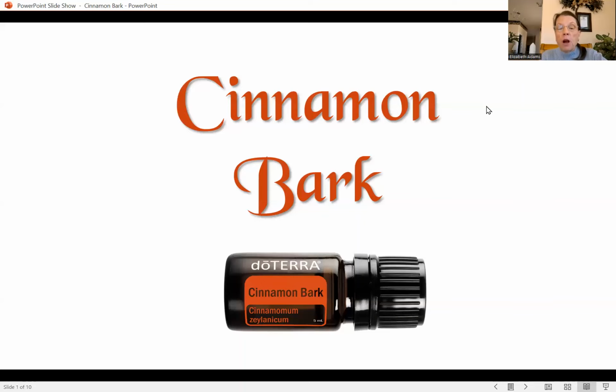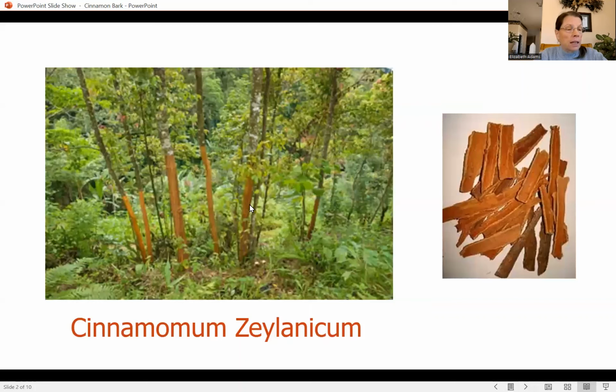So cinnamon comes from a tropical evergreen tree. I have got a picture. Yeah, this is what it looks like. Cinnamon comes from a tropical evergreen tree that can grow up to 45 feet high. The tree has highly fragrant bark, leaves, and flowers. The essential oil is extracted from the bark of the tree, and doTERRA sources it in Madagascar. The great thing about this is it doesn't harm the tree. So we're not killing anything. It's environmentally sustainable because the tree just grows back the bark, and then we can use it again.